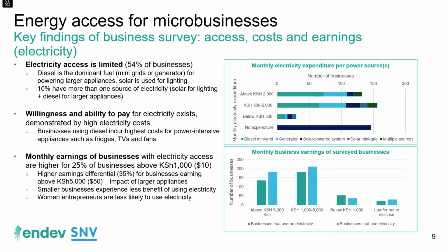And then on the right, you can see in the figure the average monthly expenditure on electricity per power source used. What you can see is that those using a generator or a diesel mini-grid reported their monthly electricity expenditures to fall within the 500 to 2,000 Kenyan shilling range, or actually above 2,000 shilling, which amounts to about $20 US. This is due to the high monthly fixed usage fees that diesel mini-grid operators charge in the camps, and also the power intensity of large appliances. As you can see at the no expenditure bar, solar powered system users reported to have paid off their system and do not incur any monthly costs to use their typically small devices.